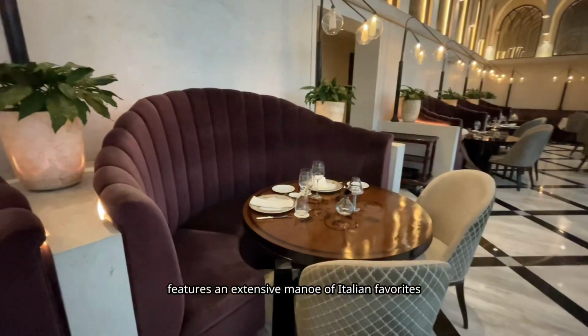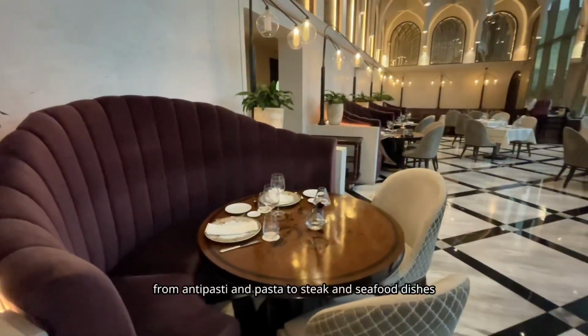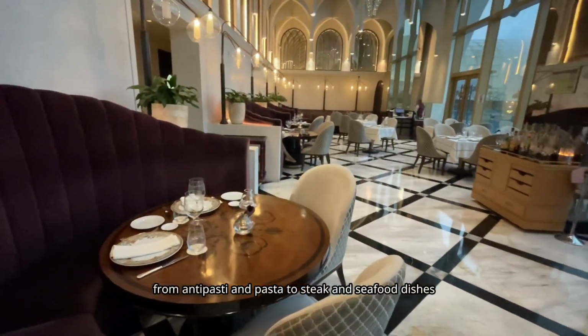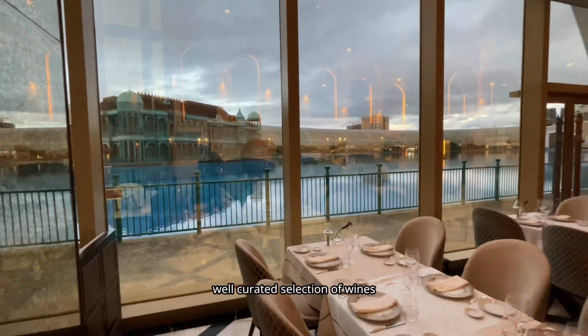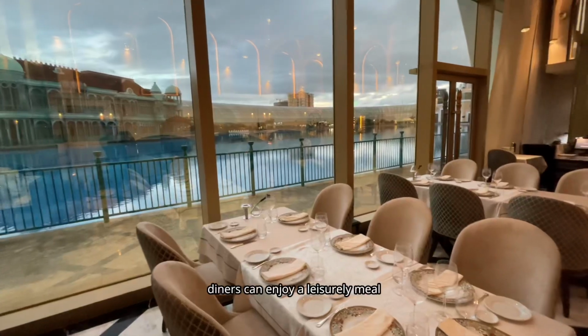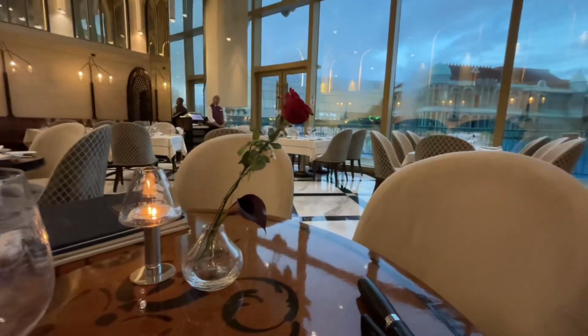La Piazza features an extensive menu of Italian favorites, from antipasti and pasta to steak and seafood dishes. The restaurant also boasts a well-curated selection of wines, including premium and sought-after bottles. Diners can enjoy a leisurely meal with a beautiful view of the fountain.